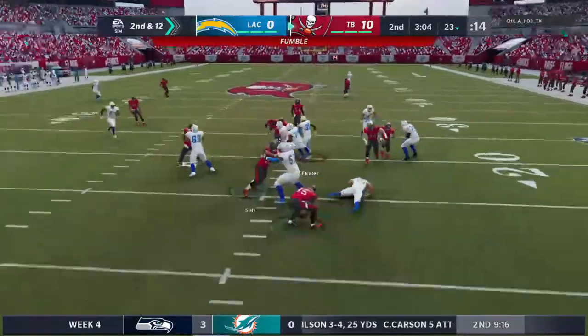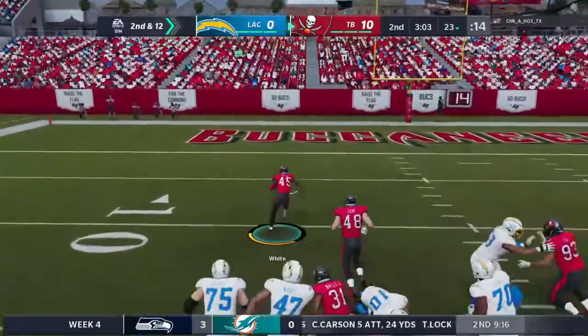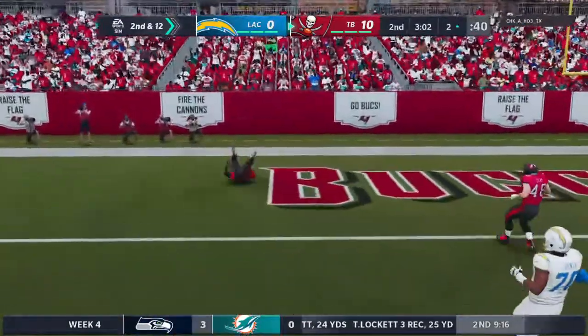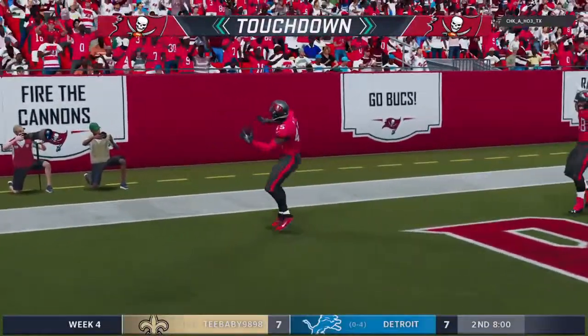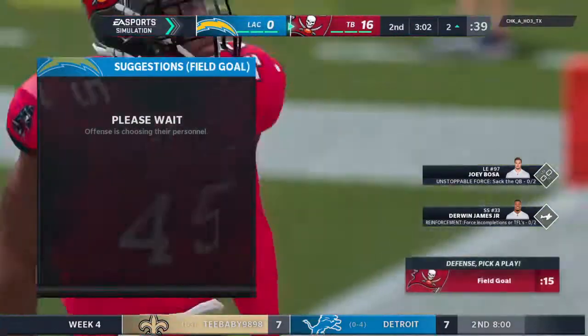Herbert has it knocked free, and it's picked up by the Buccaneers. There he goes, left side, and he returns it to the end zone. A fumble recovery touchdown for the Bucs.